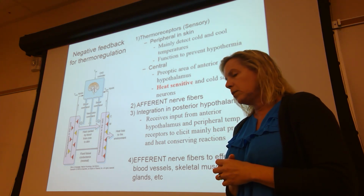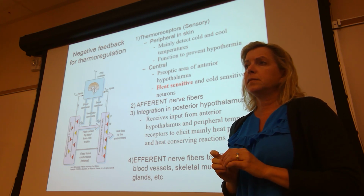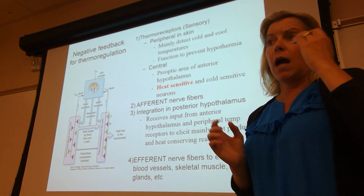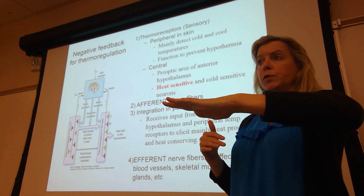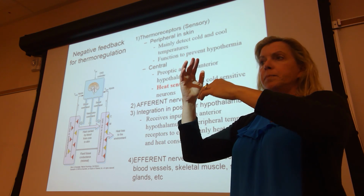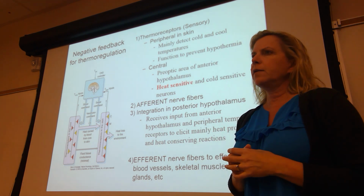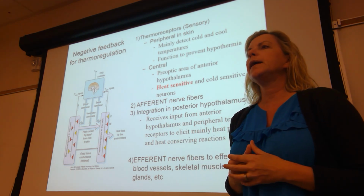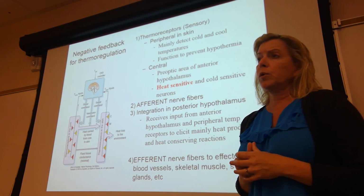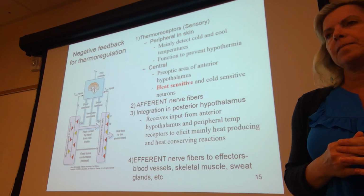Good? Okay. Yes? Did you say the skeletal muscles make the body shiver and then it causes heat? In my example, when I said that our body temperature was colder than the set point, then the outgoing command would be from the hypothalamus to warm the body. One example of an effector that can warm up the body would be skeletal muscle. Yes. We're going to go through more examples of effectors in just a moment.